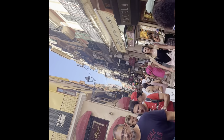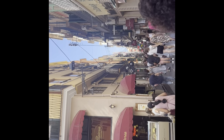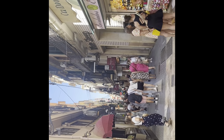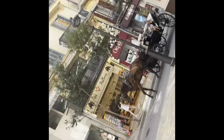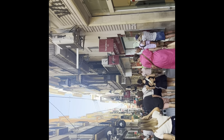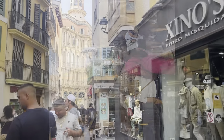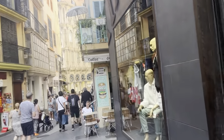Jack, big head's in the way, Jack. Big head's in the way, that way looks nice. Or we can go down that way, it's up to you. I think I'll just come home with me and enjoy my head. Oh, there's more horses. I'm like a proper tourist getting my phone out.